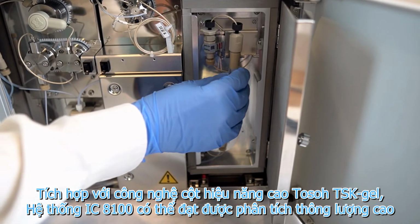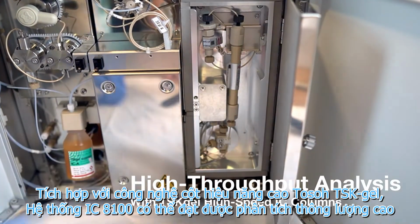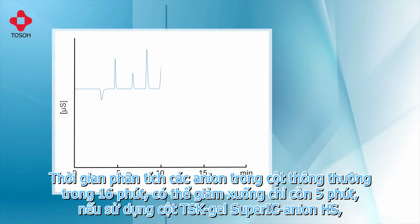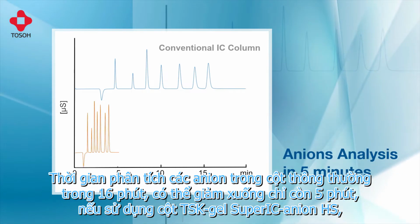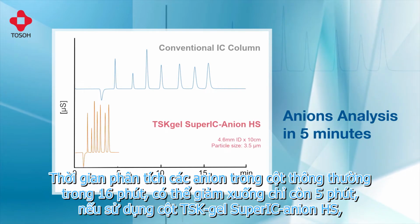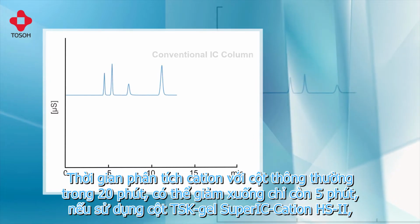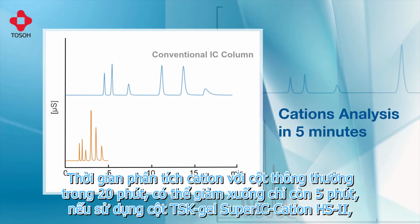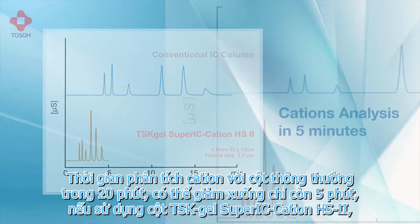Integrating with Tosoh TSK gel high-performance column technology, IC 8100 system can achieve high-throughput analysis. The analysis time of anions in the conventional column is 16 minutes. It can be drastically shortened to 5 minutes if using TSK gel Super IC anion HS column. Cation analysis with the conventional column is around 20 minutes. It is significantly reduced to 5 minutes when using the TSK gel Super IC cation HS2 column.